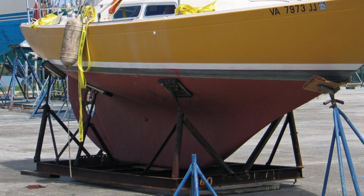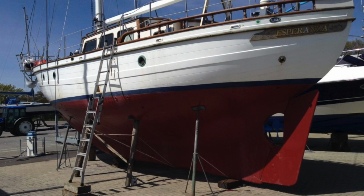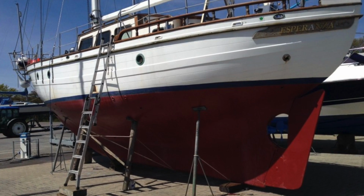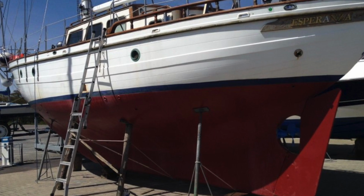Now, the argument has been recently made that with new designs and computer-aided everything, the full keel is obsolete now. The fin keel can do all the jobs the full keel can without the wetted surface and the drag. So it's sort of obsolete to build a full keel boat because the fins are just better. That's an argument. It's not my opinion. It's just something that people say. Full keels are also notoriously hard to maneuver at slow speed in tight spaces because they're really long. They want to track straight. That's what they're for.